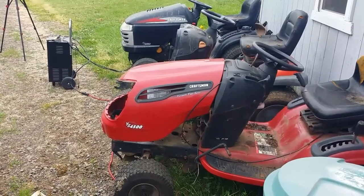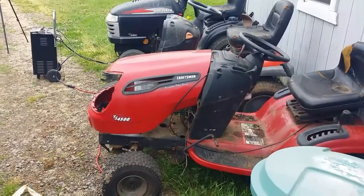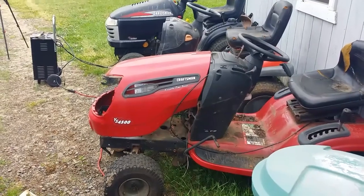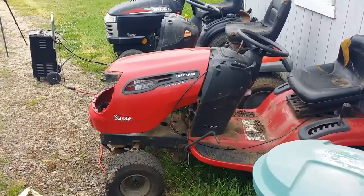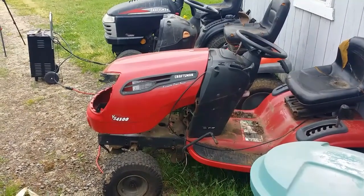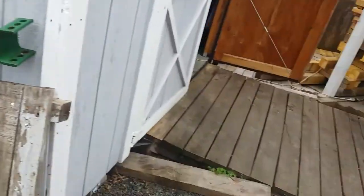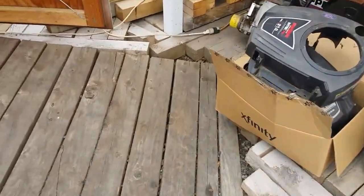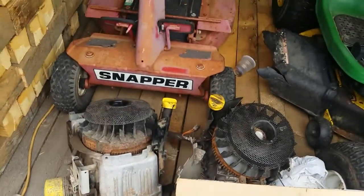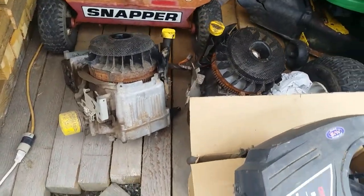These are some freebies. The first two I picked up a week ago today. I should wait till after I sneeze to shoot these videos. Yeah, I picked up two parts machines and a couple of walk-behind mowers. These didn't have engines in them, but they did come with engines. I think they're both 21 horse Briggs, and they do turn. So I'm hopeful that those motors are okay.